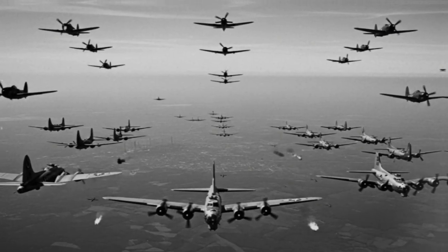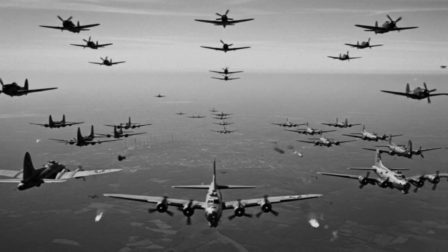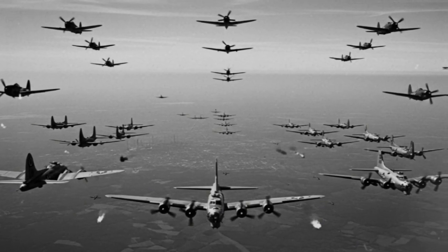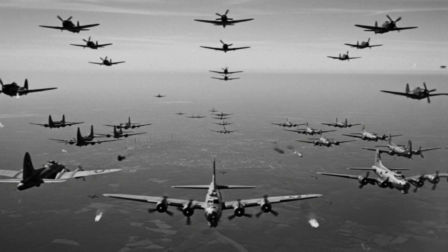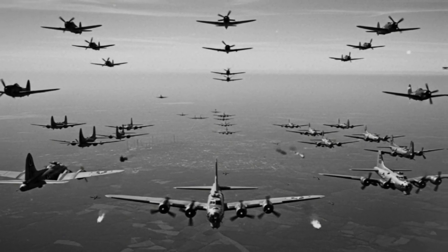By the autumn of 1943, the change was unmistakable. Where once the P-47 Thunderbolt had been a late-arriving guardian struggling to climb into the fight, it was now a constant presence, rising swiftly with the bomber stream, forming a shimmering silver shield at 25,000 feet and meeting the Luftwaffe head-on before a single cannon round could find a B-17's aluminum skin.